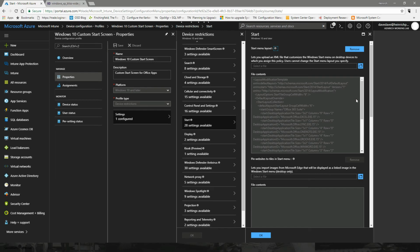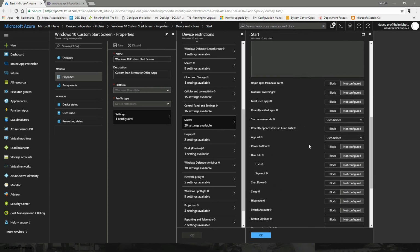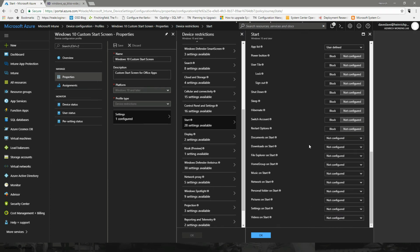You can make customizations to it as you go, and things will be replicated down. Mine is done on the Office suite and a few browsers. But ultimately, there's lots of flexibility here. On top of that, you don't have to do this. There are also some bits and pieces within here you can customize for your start screen. I won't dive too deep into these now, but it's a case of knowing the options that are available to you.